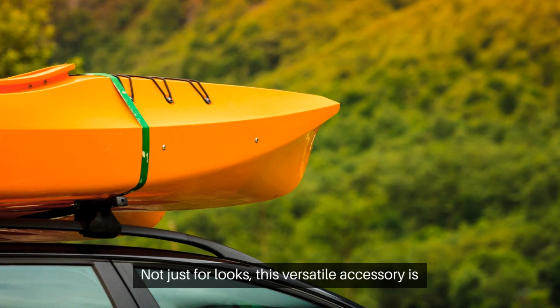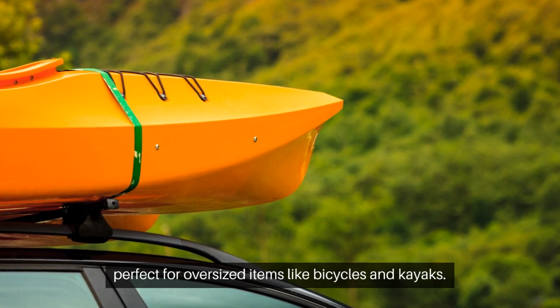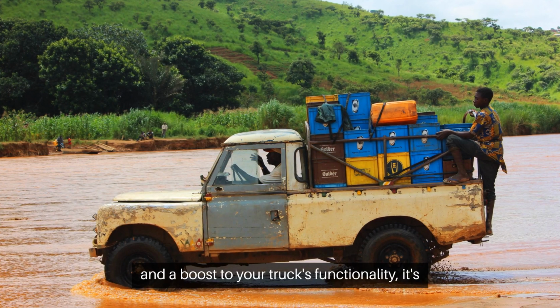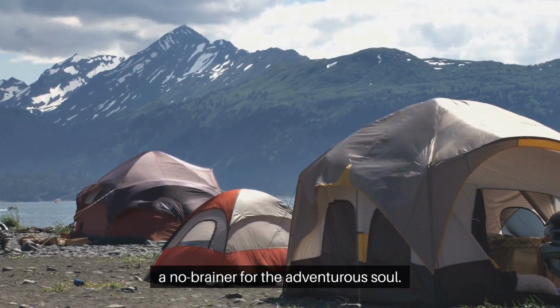Not just for looks, this versatile accessory is perfect for oversized items like bicycles and kayaks. With easy installation, minimal fuel impact, and a boost to your truck's functionality, it's a no-brainer for the adventurous soul.